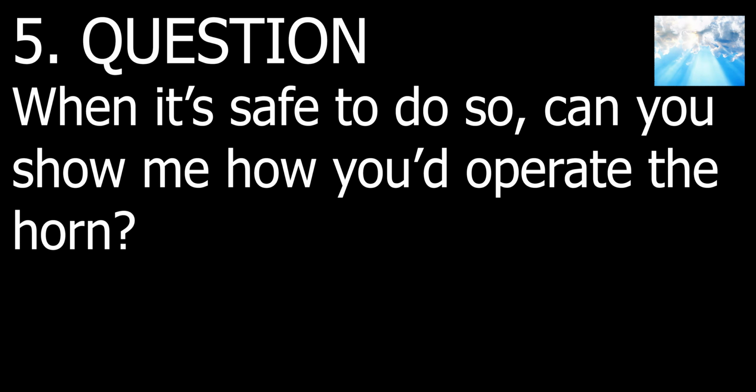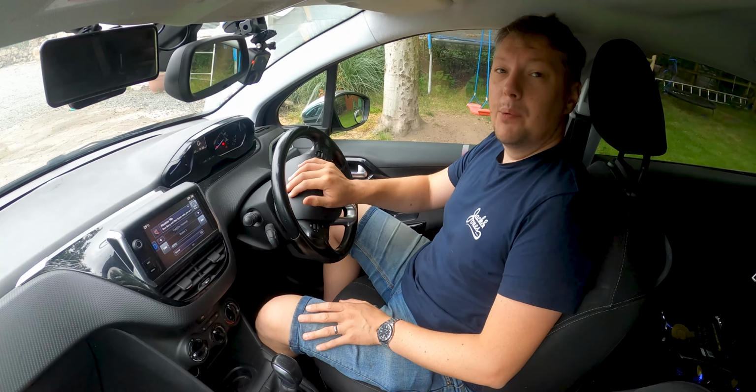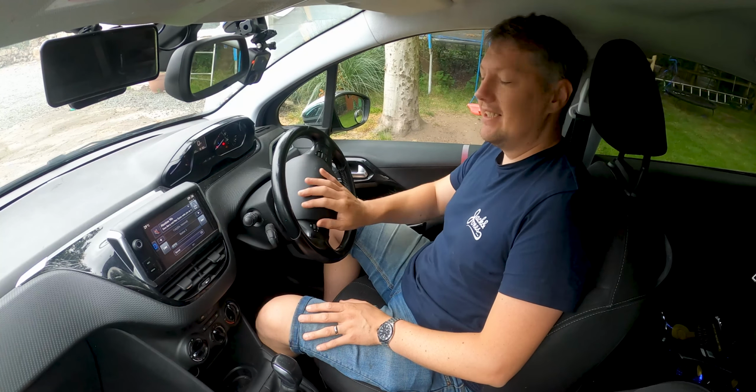Number 5, when it's safe to do so, can you show me how you'd operate the horn? Everyone should know this, but just in case, in my car, you press the center of the wheel, beep, beep. Number 6, when it's safe to do so, can you show me how you demist the front windscreen?